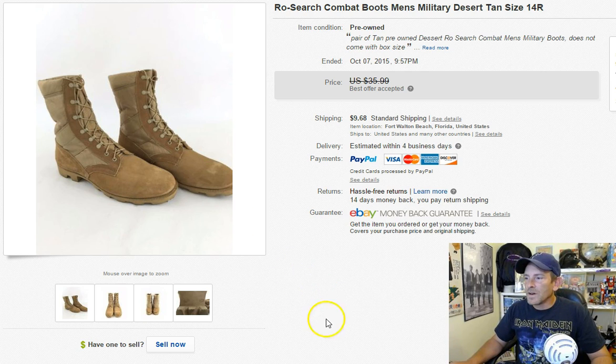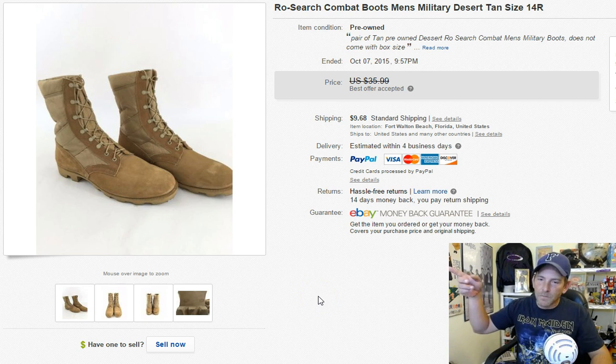Here were some older military desert combat boots. I got $34.68 for them. We got a bunch of this stuff, $1 a pair for these boots. And I still have a ton of them, the military boots out in the garage I have not listed.